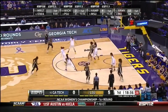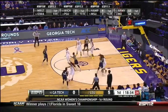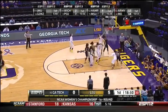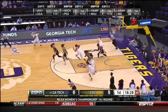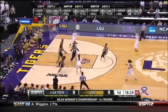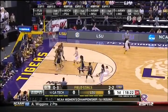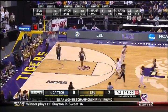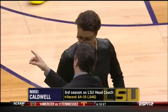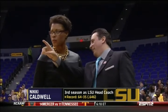Wallace is the creator, but she's the second best three-point shooter behind Davis, who has the ball. Stop and pop in the lane, in and out. Lady Tigers really exerting a tempo here now. Ballard with the jumper. Well, they are, and they're doing exactly what to stop LSU's transition offense.